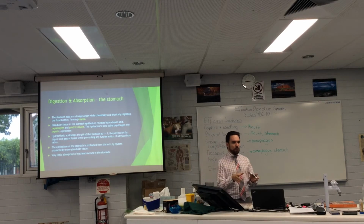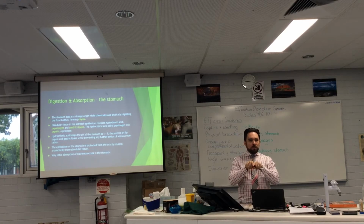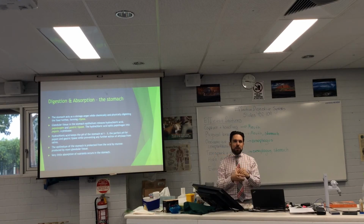So it releases it as pepsinogen, pushes it out, and there's this special little lining, a mucus lining that protects the stomach wall, and the pepsin can't get through that.